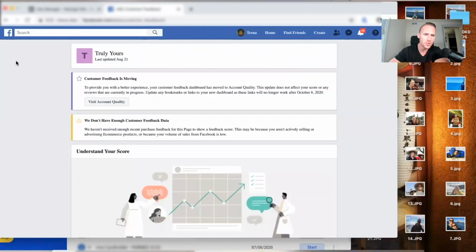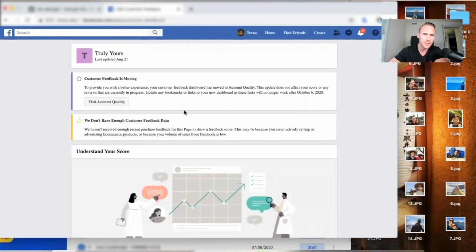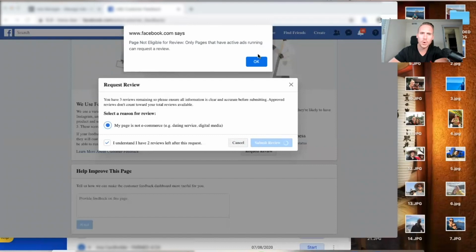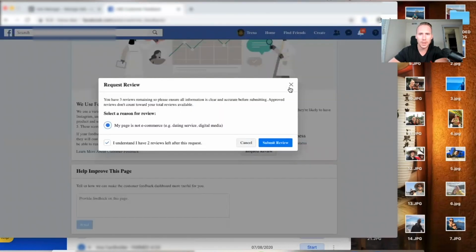So I don't know why it's not showing my other pages. Usually it'll list all your pages here on the side. Let's see if it'll show up. Request review, you check these, and then you submit. And that's most likely, yeah, so you see right there, it doesn't have any active ads. So I would just need to wait. It's pretty simple, okay?